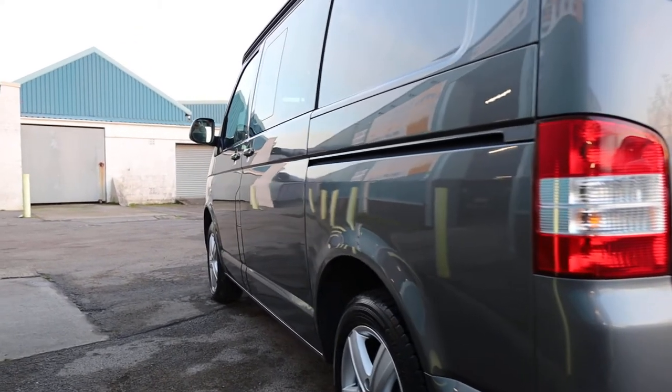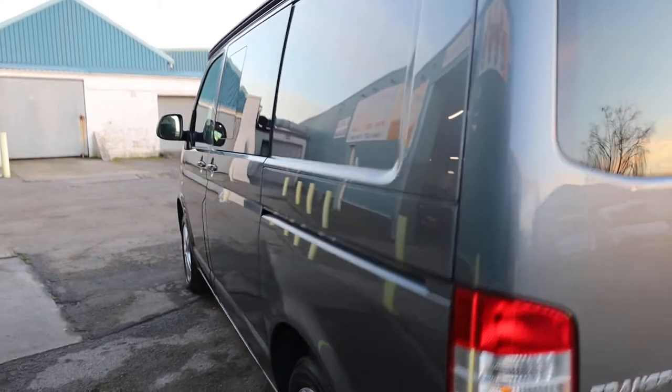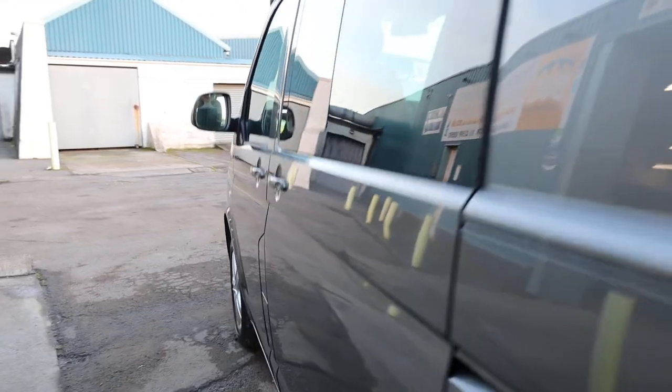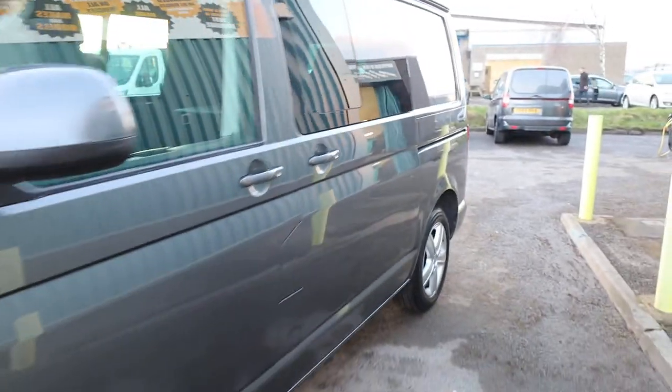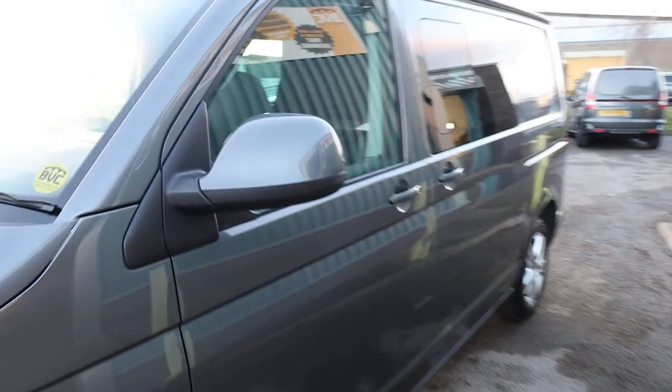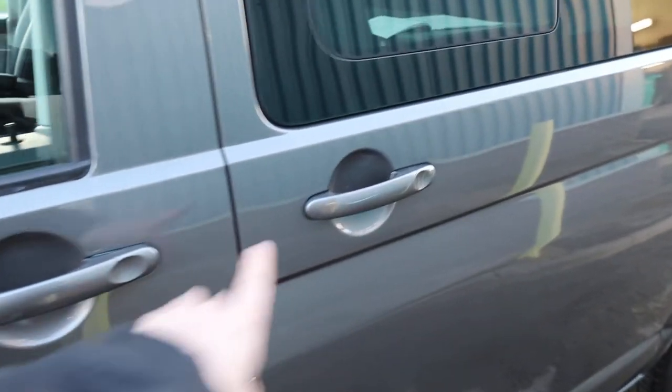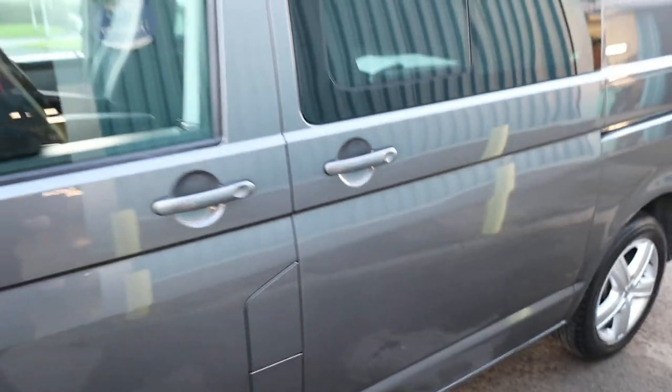Looking then down the passenger side of the vehicle, and I must say, all in all, looking very, very presentable indeed. There are, by the looks of it, being quite critical, a couple of minor little ripples just here, possibly a sign of a previous repair. But all in all, as I say, looking very, very nice indeed. You've got the color-coded elements, you've got color-coded wing mirrors, color-coded door handles as well, and in this nice metallic color, I think it looks really, really smart indeed.